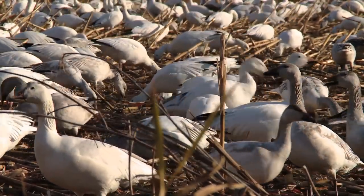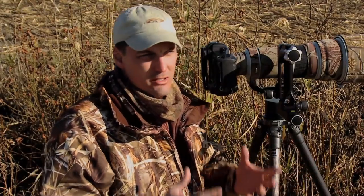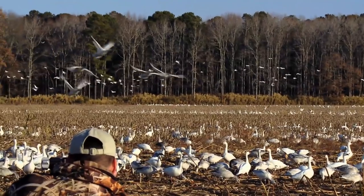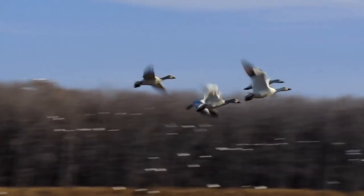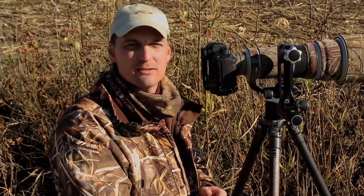You know, everybody fusses about, oh, well, the refuge is limiting access and we can't go here, we can't go there. Well, it's because people are out running around in the fields trying to flush the birds to get these great blast-off shots. And if you just do your homework, slow down, and wait some, you will get that blast off shot anyway. Snow geese, that's what they do.